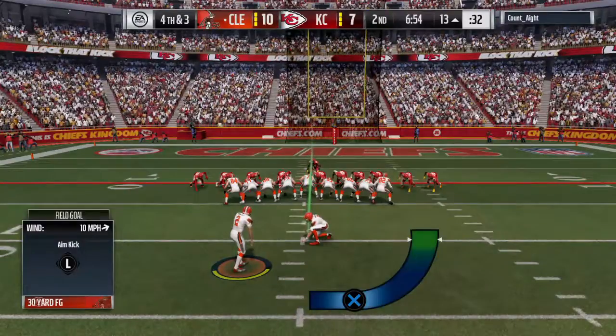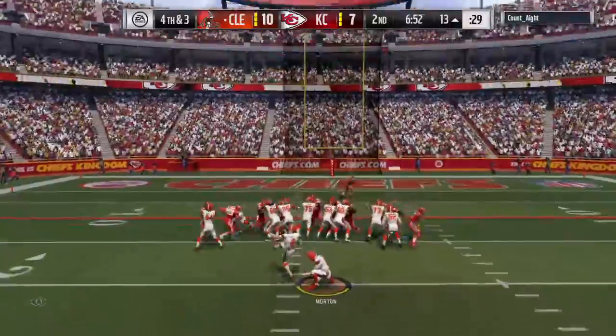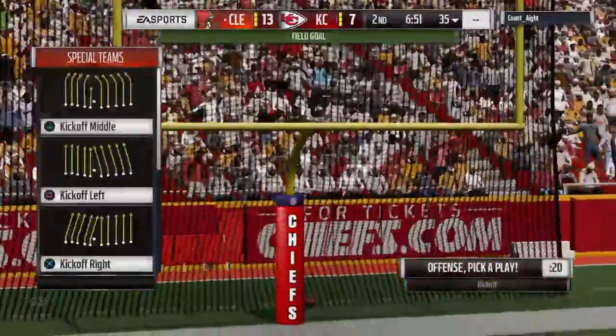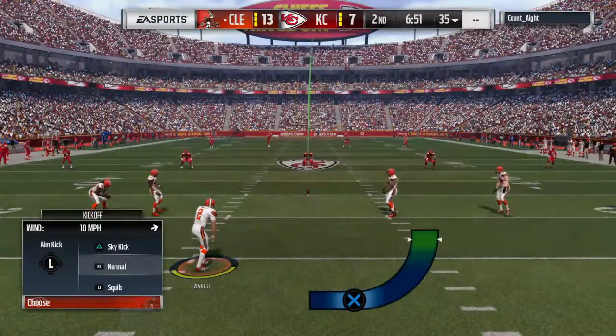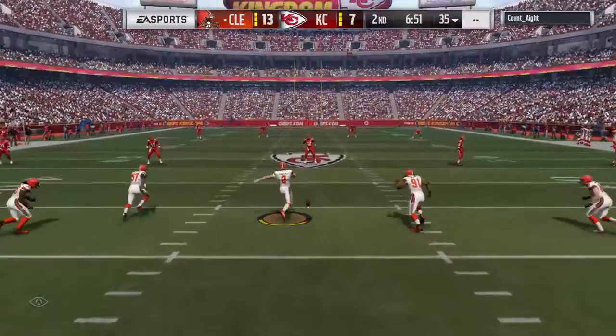Already has thrown 1 interception. Almost threw a 2nd one right there. All he's doing right now is giving the defense a whole lot of confidence. And his kick here is good, and the lead stretches to 6 here. It's 13-7. So the drive stalls out, but they are able to put 3 points on the board.